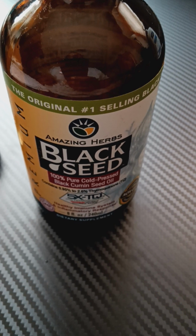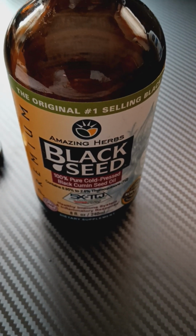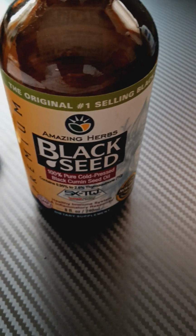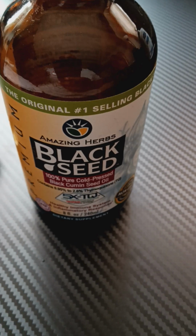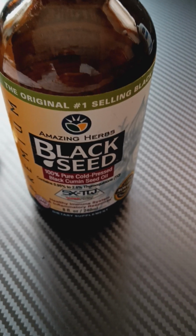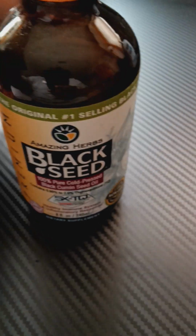Black seed oil comes from Nigella sativa, and that plant is grown in Western Asia, Eastern Europe, the Middle East, things of that nature. It's also called black caraway or black cumin seed, black onion seeds, or kalonji. Those are the other names for it.